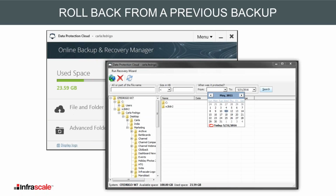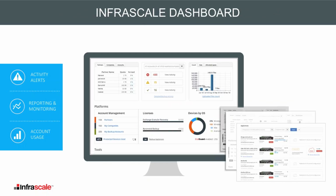Here again are my screenshots. I can roll back to any date I choose. I can back up with a low RPO, recovery point objective, and low RTO, recovery time objective, since I regularly back up my machine. So I can just recover my useful files and keep working. But here is my Infrascale dashboard as well.